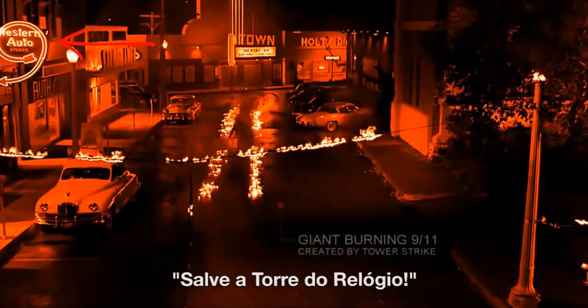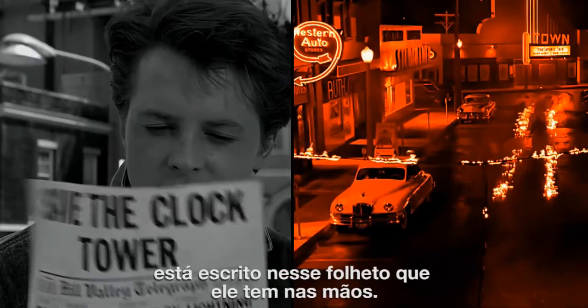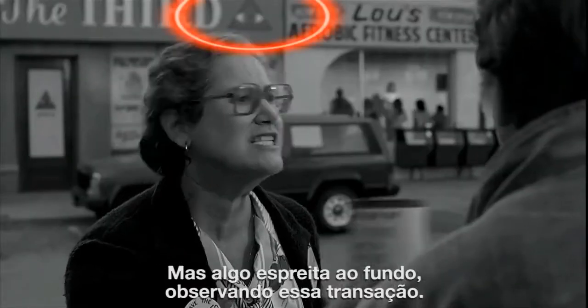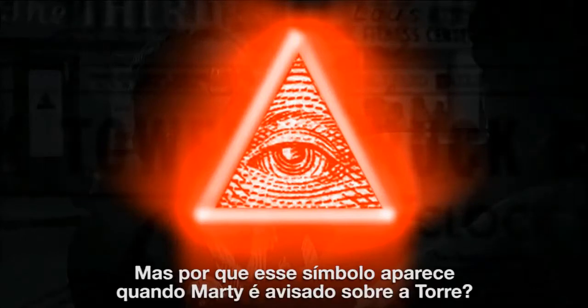Save the clock tower! Marty knows exactly when and where this tower strike will happen because it's all written on this flyer and placed in his hands, but something lurks in the background overseeing this transaction. But why does this symbol hover while Marty is forewarned about the tower strike?